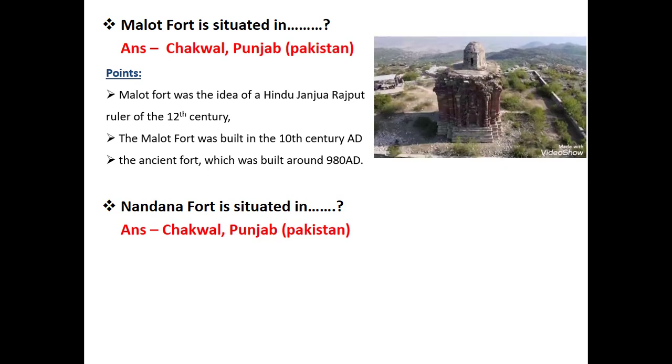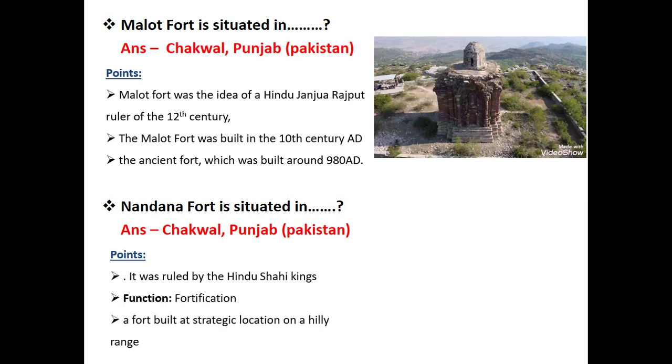And the next, Nandana Fort is situated in Chakwal, Punjab, Pakistan, and its important point: it was ruled by the Hindu Shahi kings. Function: fortification, a fort built at a strategic location on a hilly range.